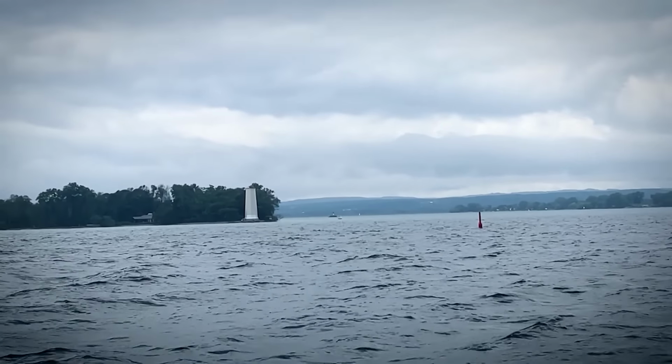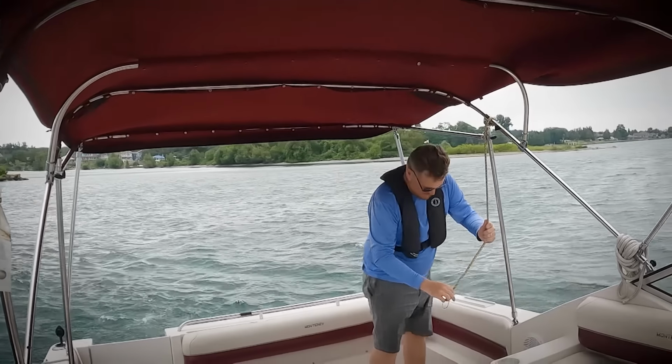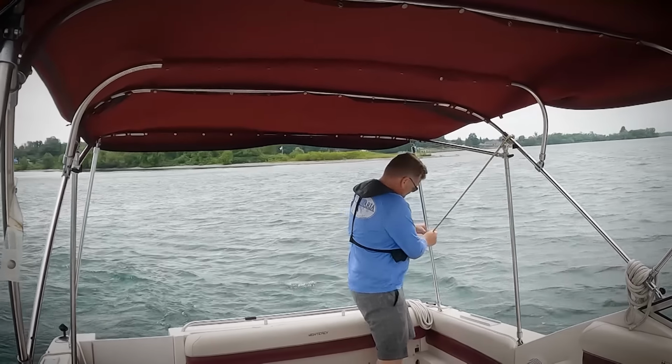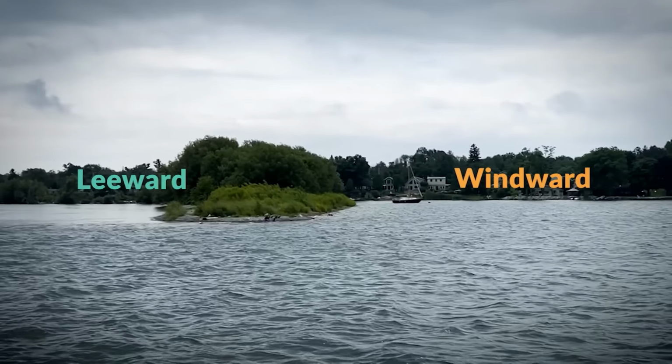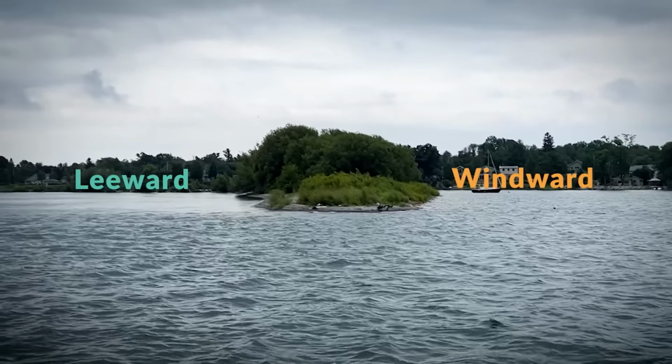Rounding the Presqu'île Point Lighthouse, told you they were handy. The Bimini decides it's had enough. And while I do some classy and sassy bungee repairs, let's focus on the backdrop here to highlight some nautical terms that will be handy, especially when anchoring. Leeward and windward. Now, leeward is the sheltered side, and that is dramatically evident here. That's where you want to anchor if possible.